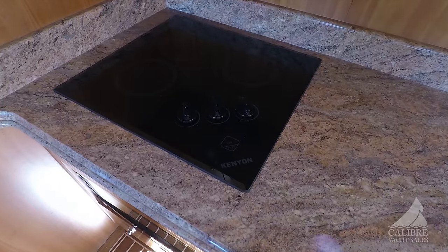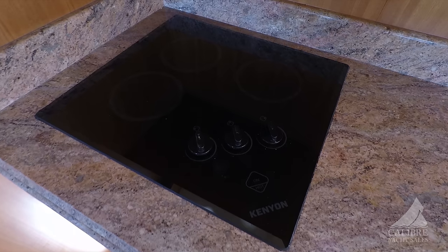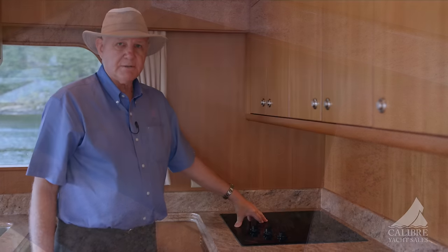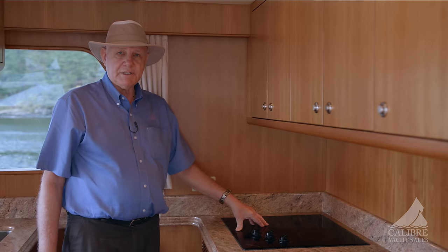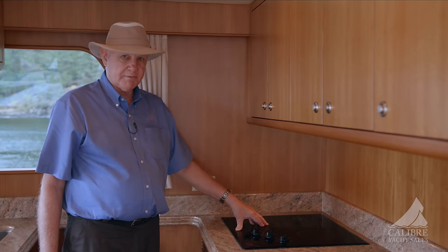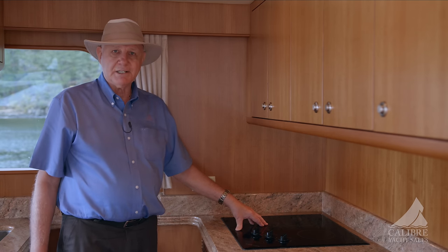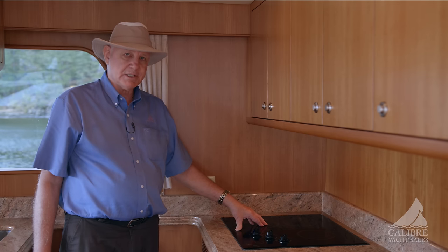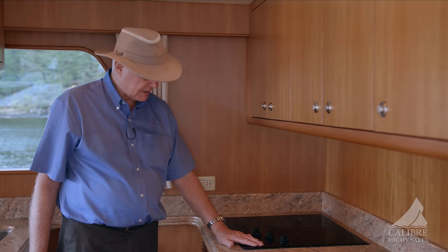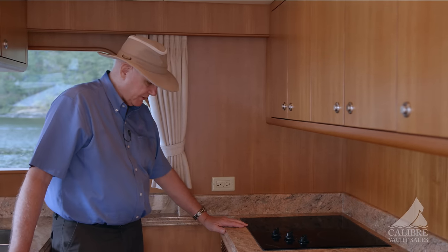So just below this cabinet here, we've got a 3-burner electric stove. And of course, you have two 50-amp shore power cords that come into this boat, one for port, one for starboard, as we talked about earlier. But there's also a 16-kilowatt Northern Lights genset down in the engine space that will nicely power anything that you need up here.